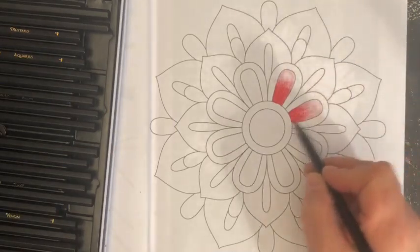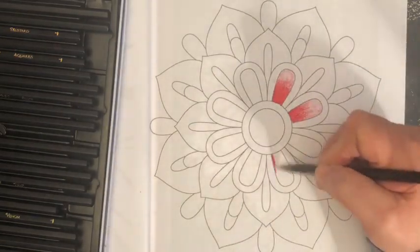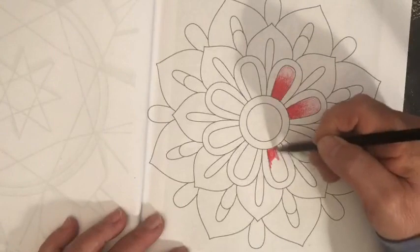So see how that's just kind of heavy pressure, light pressure. So that ease up on the pressure as we move. There's going to be a lot of pivoting today. I can just feel it. As we move up towards the top of the shape.